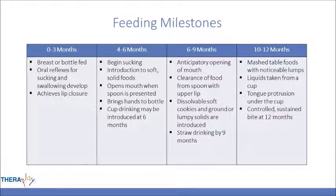Some of the feeding milestones that you might see, certainly in the first 0 to 3 months, you're breast and bottle feeding your child. Their oral reflexes for sucking and swallowing are starting to develop, and they should be able to achieve a really good lip closure around that bottle or around your breast. If your child has a lot of leakage, then they're really not getting a good mouth closure around either the bottle or the breast, and that could be a sign that you want to try to find somebody that might be able to help you get a better suck swallow pattern on the bottle or the breast. You can look at a lactation consultant to do something like that, or a speech and language therapist can assist you with that.